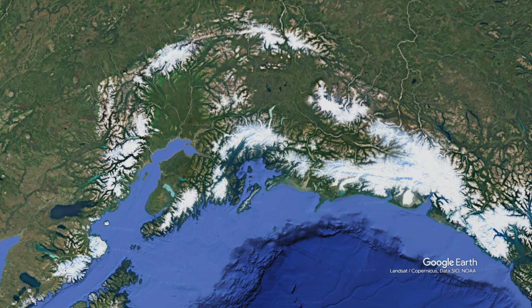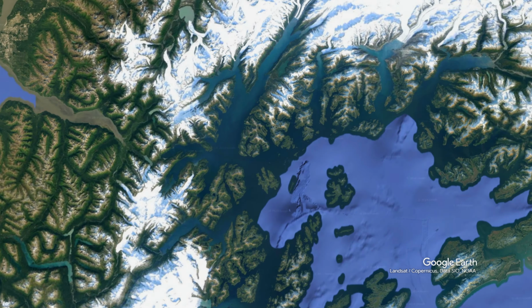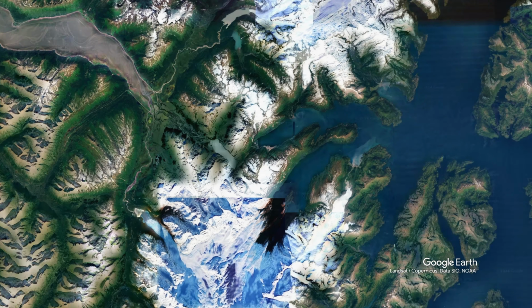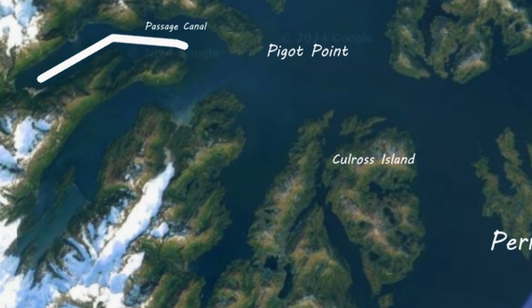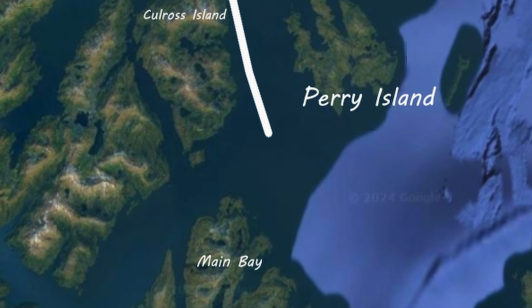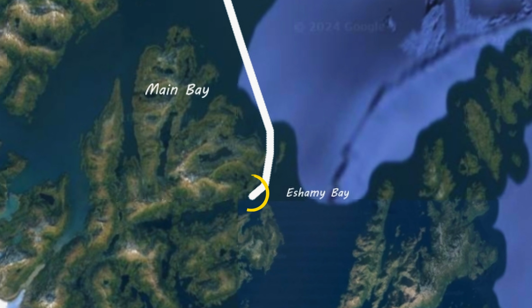Prince William Sound is the crown jewel of North American boating. The sound encompasses about 10,000 square miles with hundreds of fjords, islands, and glaciers. From Whittier, head east through Passage Canal, past Pigot Point and head towards Perry Island, and then turn south. As you head south, Main Bay will be on the western side of the boat. Pass between small Crafton Island and the mainland, and then turn west into Eshamy Bay.